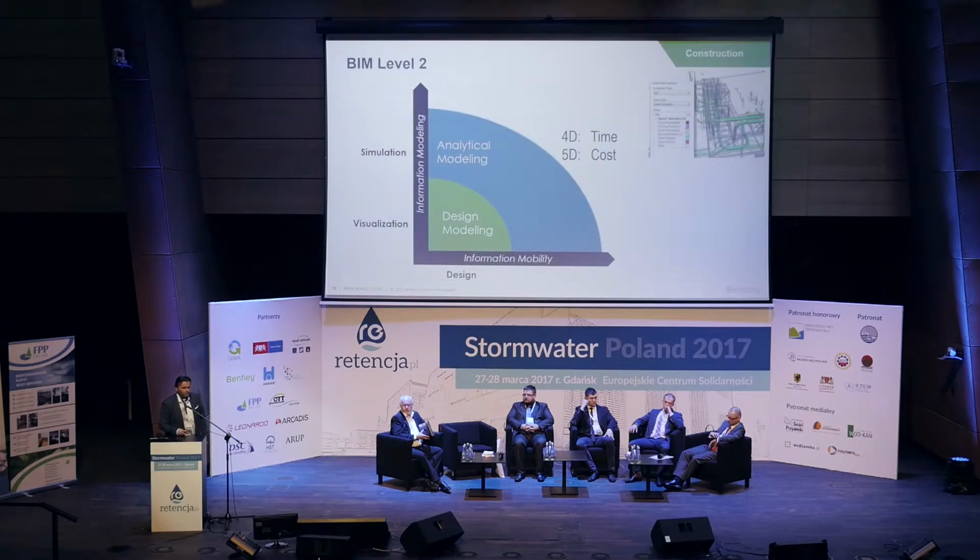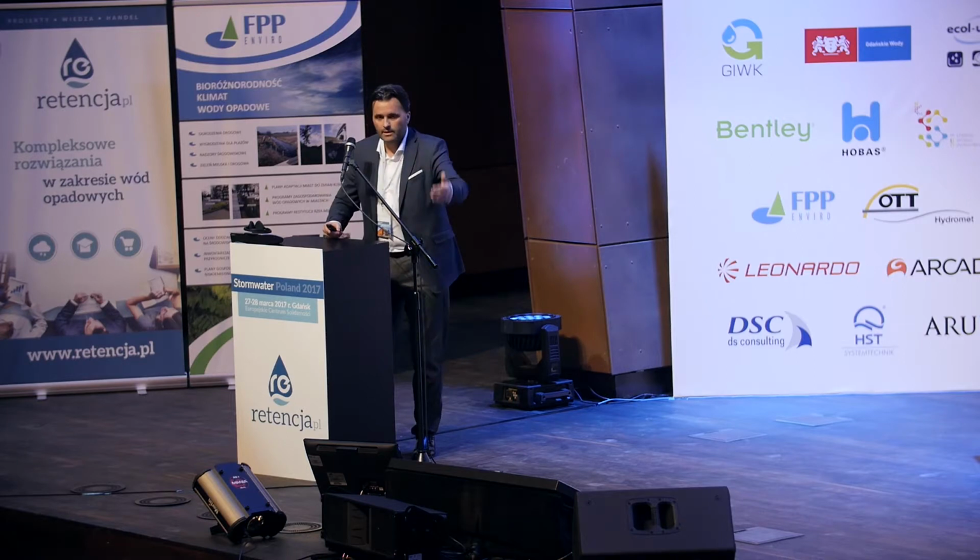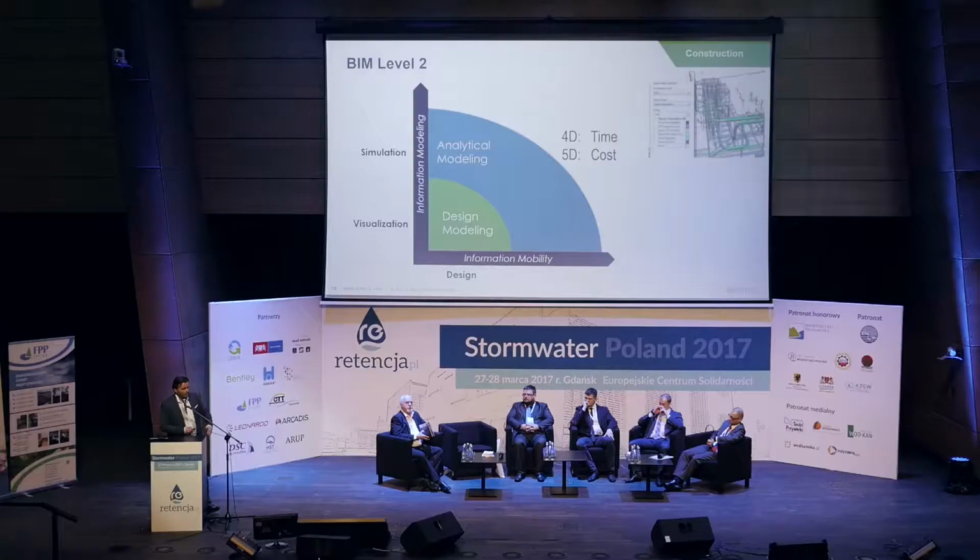BIM level 2, we are going to add the fourth and fifth dimension, not only XYZ coordinates, but we are adding time. We have seen why time is important, the retention time and the storage in the stormwater systems, and costs. While we are designing or rehabilitating a sewer drainage network, we can add the costing of the system as well, so we know what the CAPEX, OPEX, and TOTEX expected in the future are. So this is BIM level 2 that we are calling it, including construction modeling.